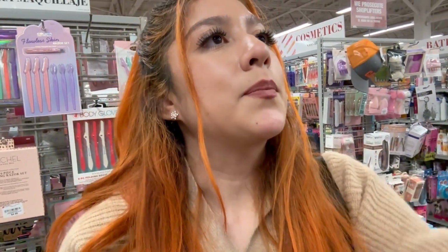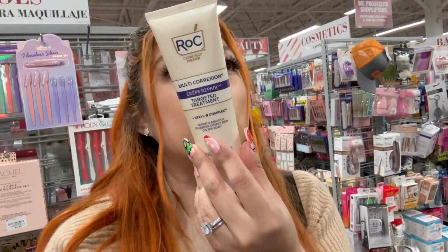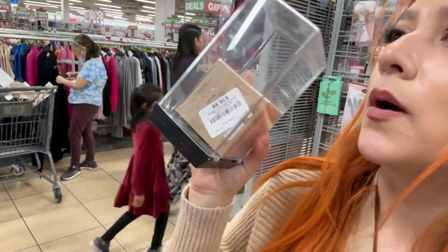I haven't found any yet, but I found this cream. Supposedly it's a good brand. It's $10. I just don't know if I want to get it because I did buy something at Marshall's once and it irritated my skin so bad, and that's because I didn't check the date. So check your dates always, girls. Always, always, always. All the little stuff in the boxes always catches my attention because I'm like, is this something good for me that I found?